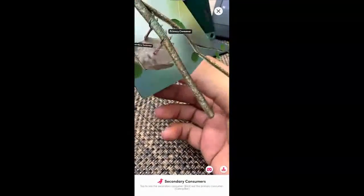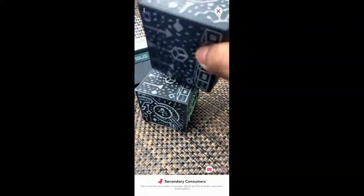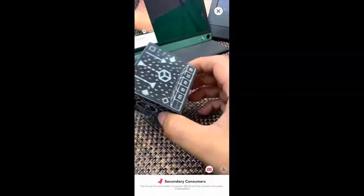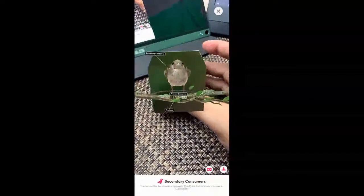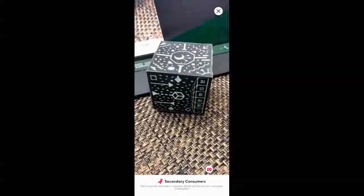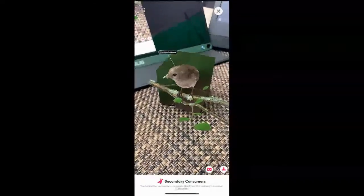So check it out. Now I'm using my paper cube this time. This is the paper one. Here is the nice soft one right here, the spongy one, but this is the paper one that I've used, and notice that it works exactly the same. It's still going to give you the exact same effect. And what I love about this is that I can go ahead and enlarge my bird here, and I can observe my bird right here as he is eating a worm. So again, you've got a nice lesson here on secondary consumers, which is awesome.